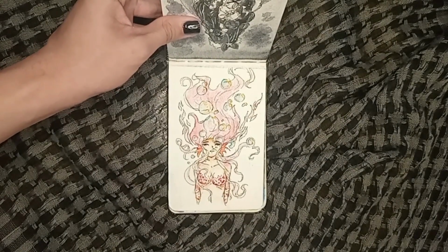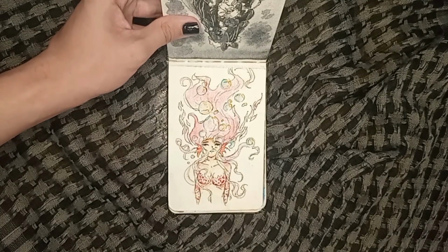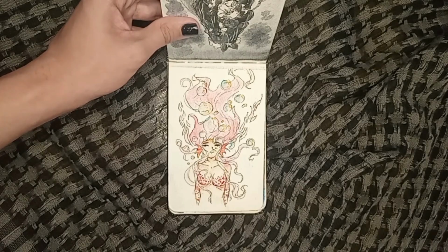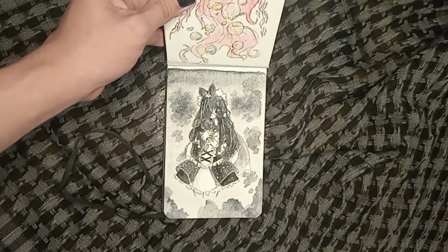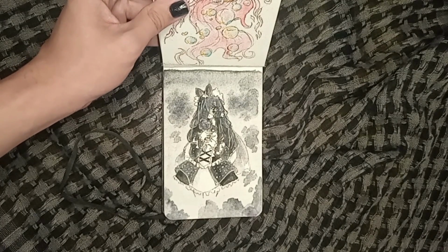Next is this mermaid painting. I don't know, I was feeling in a sudden mermaid headspace, and then I wanted to draw the salmon siren. Apologies for the description. Next is another Lana design. The second one is her gothic Lolita phase. Love the composition and she looks more timid than before.